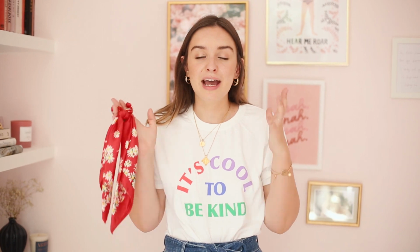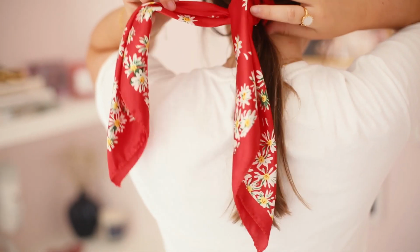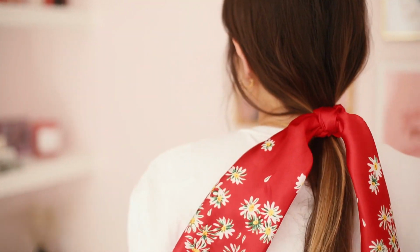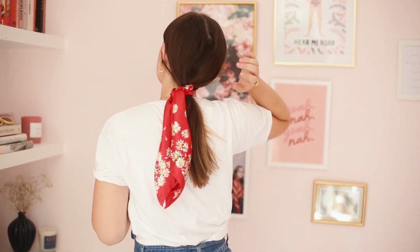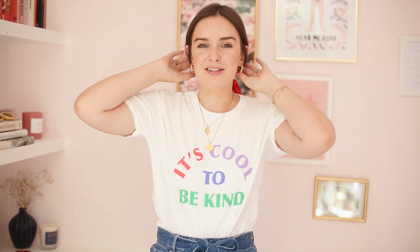Also, while we're here, another thing I really love when it's really hot is a little hairband which has a ribbon or a bandana built into it. I hate having my hair down when it's hot, I hate having it on my face, and I've definitely been wearing ponytails a lot. If you want to snazz up a pony, these are really cool because you can just tie it and it's kind of built in with a bow, so it looks really cool and effortless, and it's really easy to snazz up a hairstyle that prevents you from getting too hot.